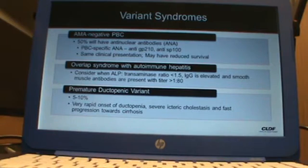There are some important variant syndromes that we need to address. The first is AMA negative PBC. 50% of these will have an anti-nuclear antibody that's positive. One can send the PBC-specific ANAs, called anti-GP210 and anti-SP100. These have the same clinical presentation with elevated alkaline phosphatase and may have a reduced survival compared to the AMA positive variant.